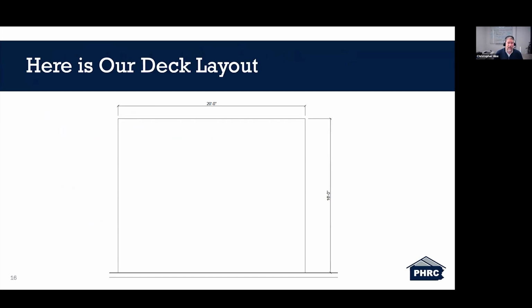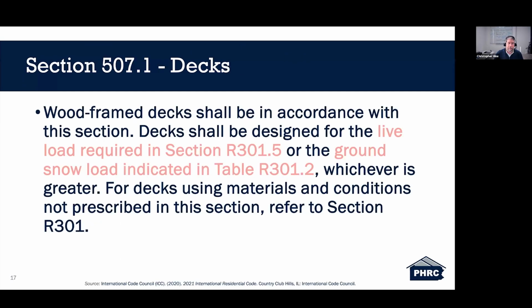And hopefully by the end of today's presentation, we have this filled in really nicely, almost to the point where you could submit it for permit. There might be some notes, things of that nature, that might need to be added to it. However, we're going to take this layout and fill in the missing blanks of what's required for the design and construction of a deck of this size.